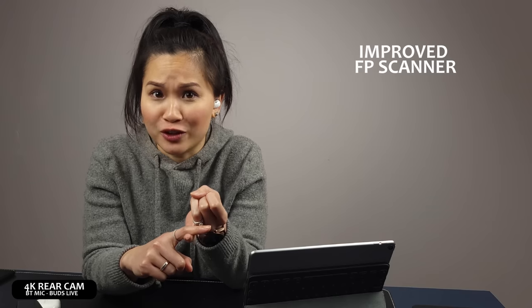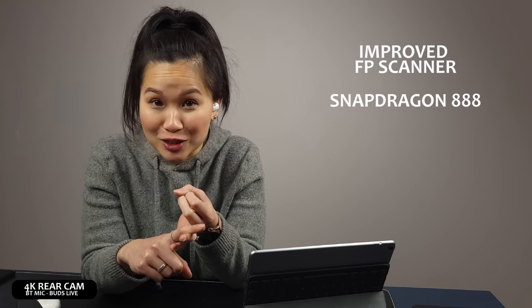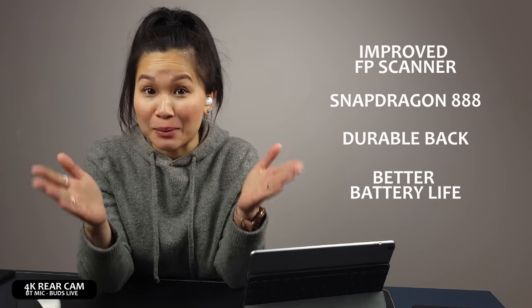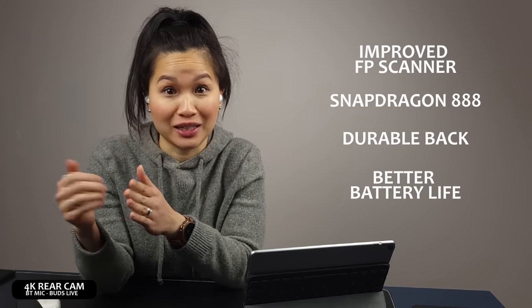I get it though. No one likes features being taken away from them, so it's easy to focus on just that. But there are some notable upgrades in the S21. For example, a much better fingerprint scanner, the latest processor, arguably a more durable back of the phone, and an adaptive refresh rate, which improves the battery life.